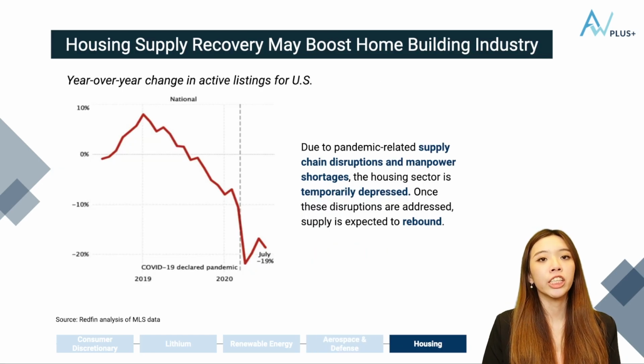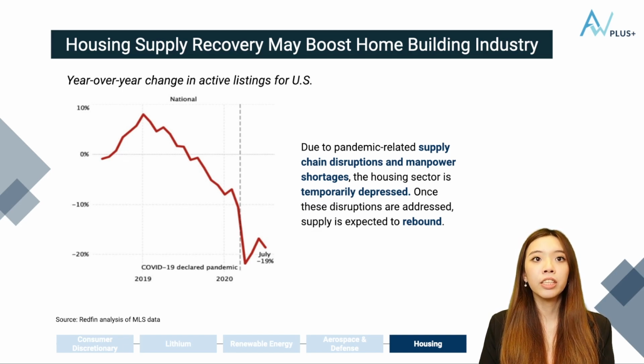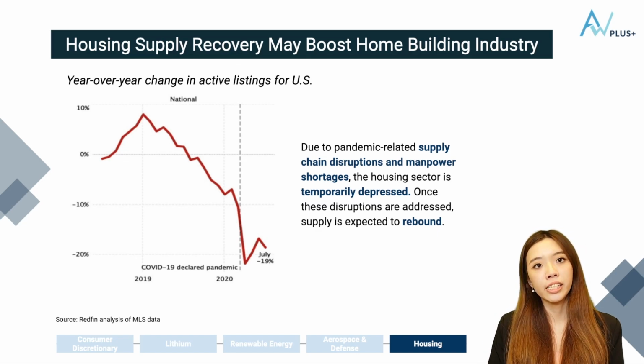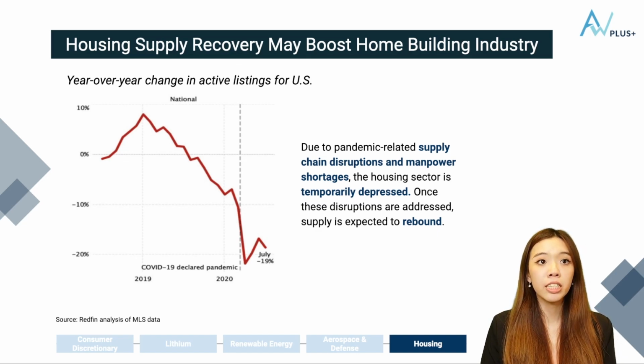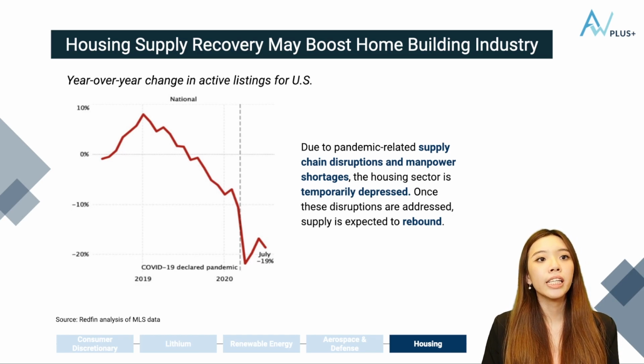In the home construction sector, supply continues to be limited by supply chain disruptions and manpower shortages, resulting in a lack of active home listings on the market. According to research by Freddie Mac, the US had a housing supply deficit of 3.8 million units in the fourth quarter of 2020.